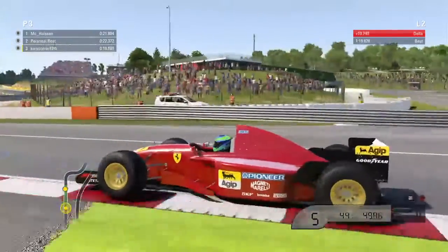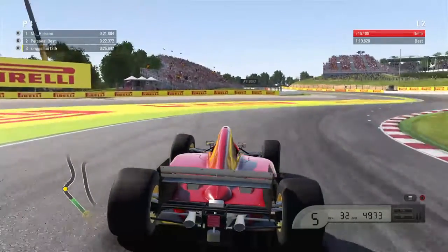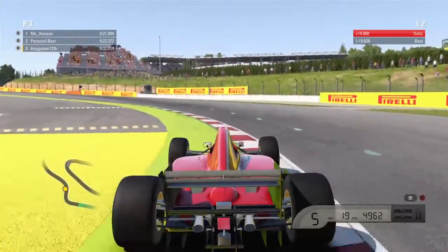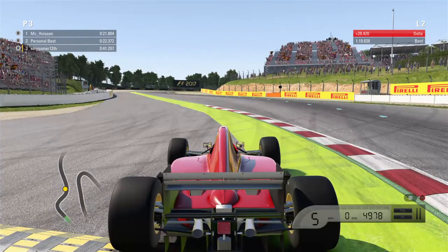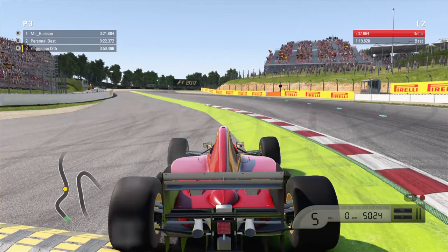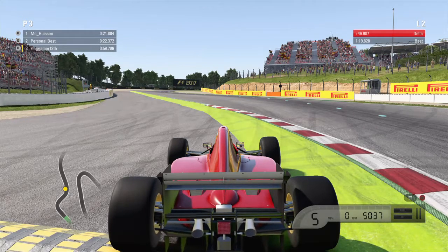Because you've got to remember, this is a car that's not really designed as well as the modern Formula 1 cars. But yeah, a 1:32.2. So give me a sec, and I will just log that down here on my notepad thing. And there we go. Right, a 1:32.2, not bad.